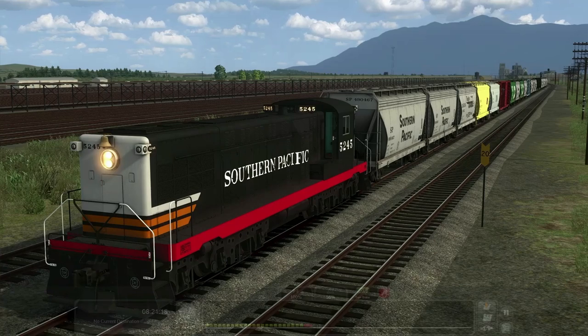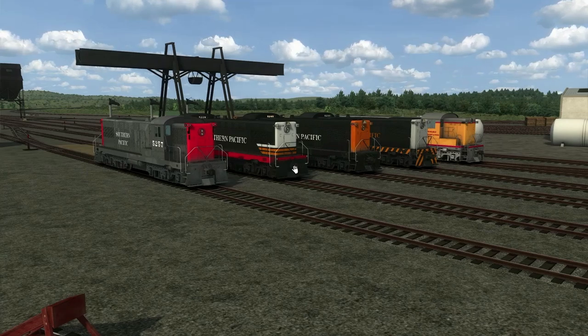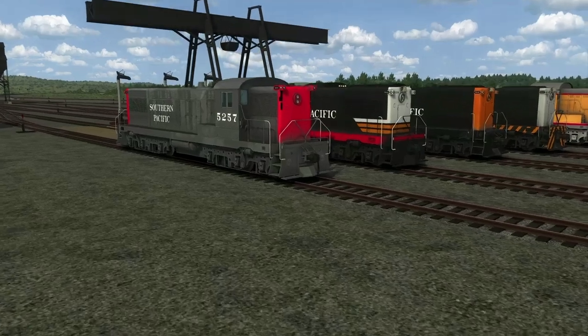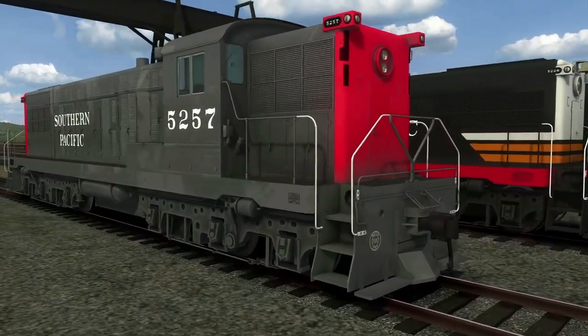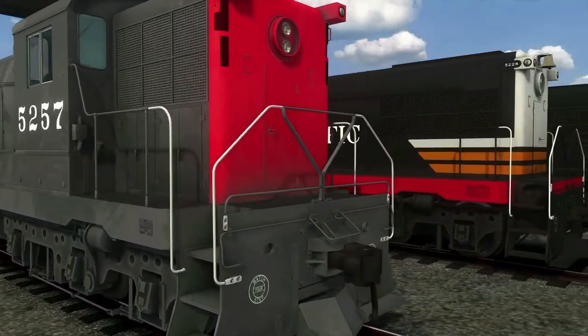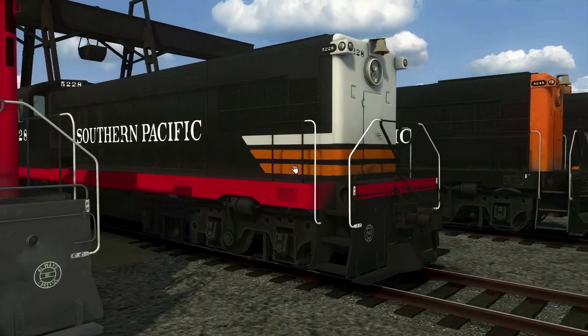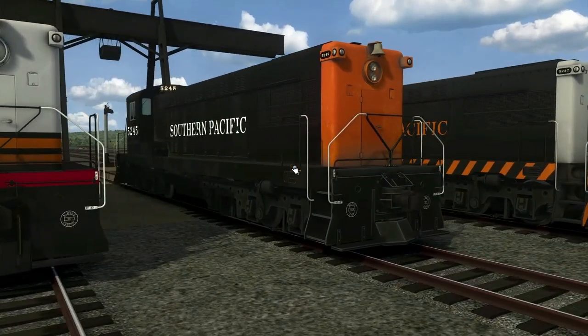But we'll go ahead and check out the other liveries now. Right, so here are all the liveries within this pack. So we got the Bloody Nose. And I think I called this Daylight earlier. Definitely Black Widow. Where the hell I got Daylight from? This is what they called the Halloween livery.